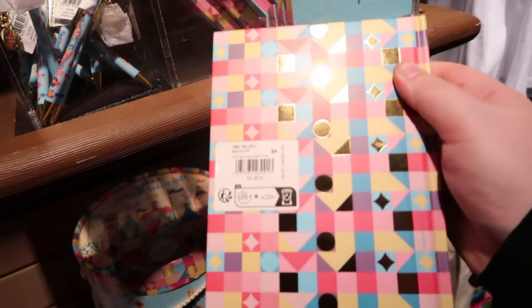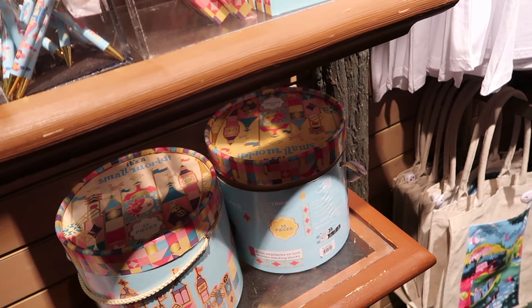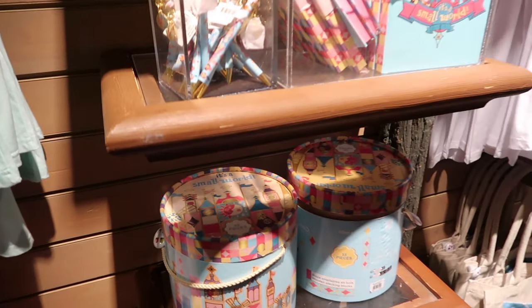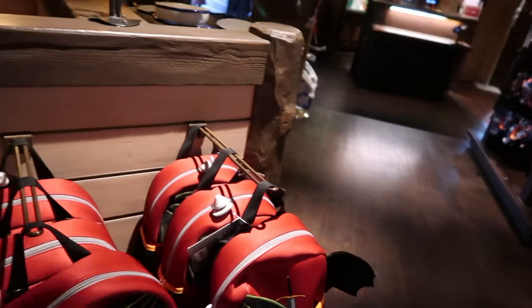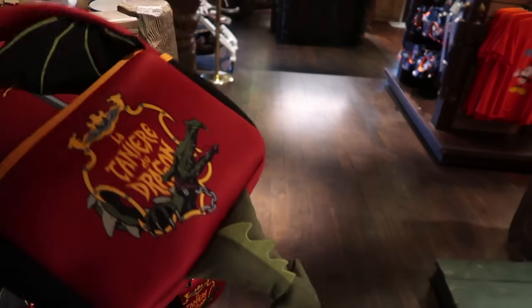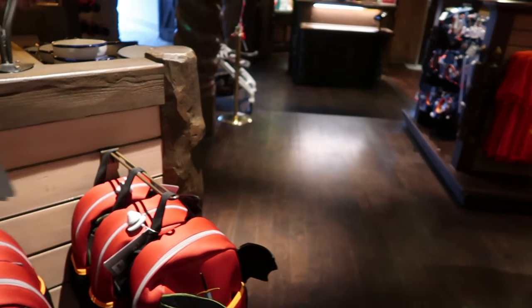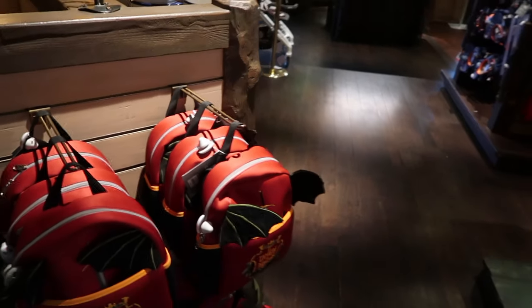And then a nice €16 for a nice Small World notebook. That is nice. I do like that. Very nice. Oh my days, they've got merch for the dragon. Like a little backpack, and you get a little dragon's tail and the wings. That's very fun. That's €30. I am a fan of all this merch.